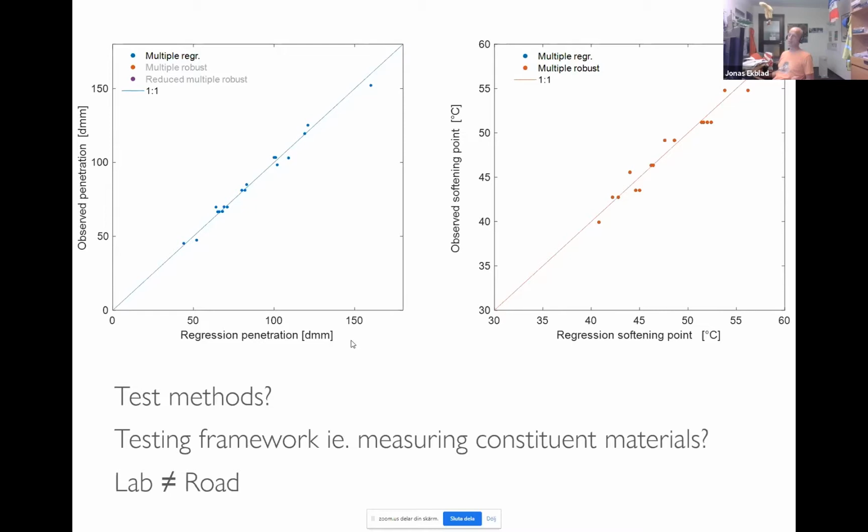They are not really suited for other kinds of binders, or even something like this, which might be a composite of a binder mastic or binder-filler mix. And also the testing framework we have in Sweden is based on testing the binder and the rock aggregate and just a few measures on the asphalt. Maybe this is not really applicable to these kinds of mixes.